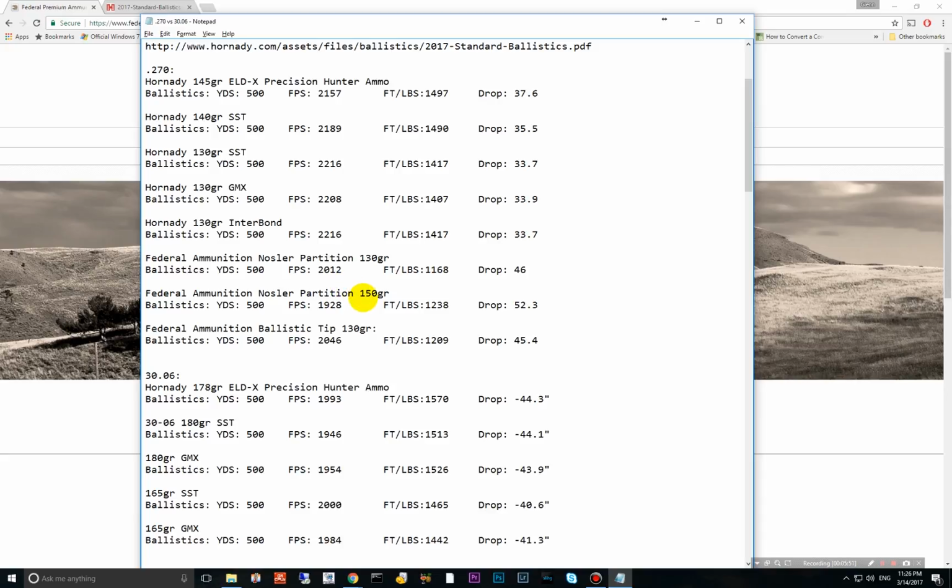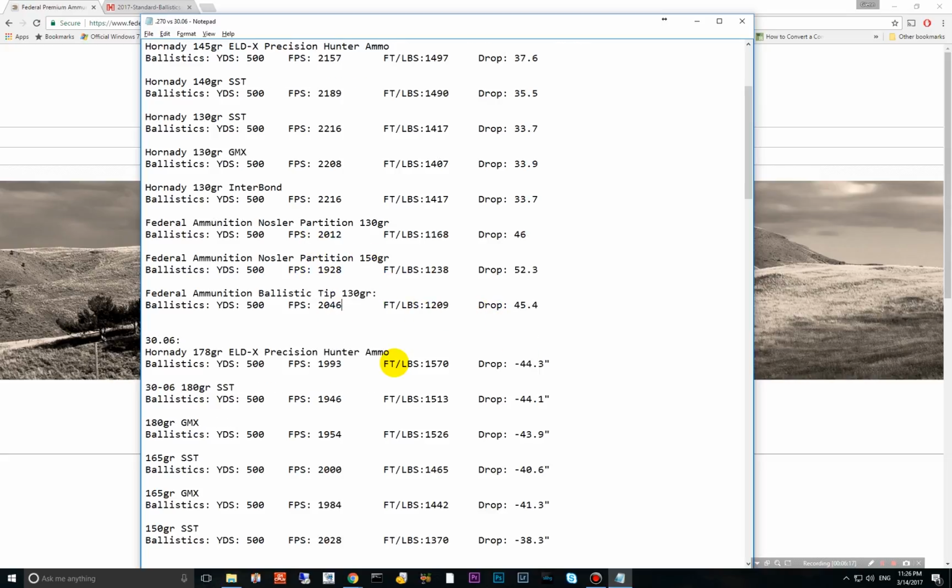We have the 150 grain Partition, 1928 feet per second, 1238 foot-pounds with a 52-inch drop. And then we have the Ballistic Tip, 130 grain. That's 2,046 feet per second, 1209 foot-pounds of energy, 45-inch drop. This one's a more modern bullet, so it does have a little bit better ballistic coefficients than the Partitions do.